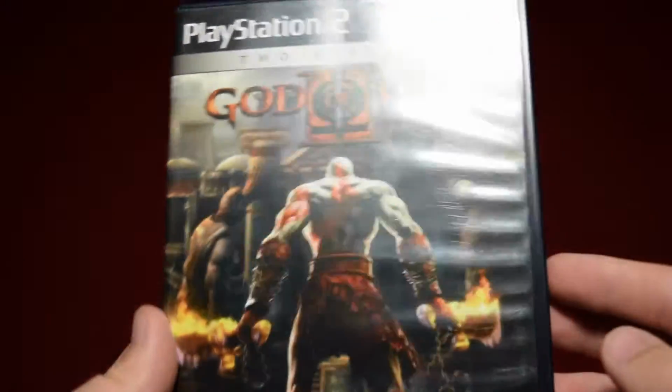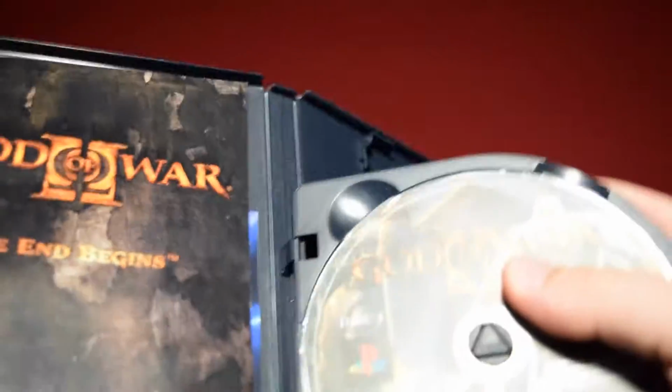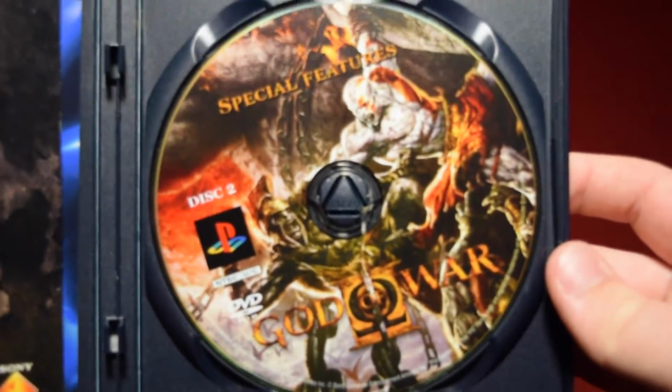Now a surprise candidate here is God of War 2. Fuck, this disc is really cool. And no, not this lame game disc. I'm talking about the special effects disc. This thing is sexy as fuck.